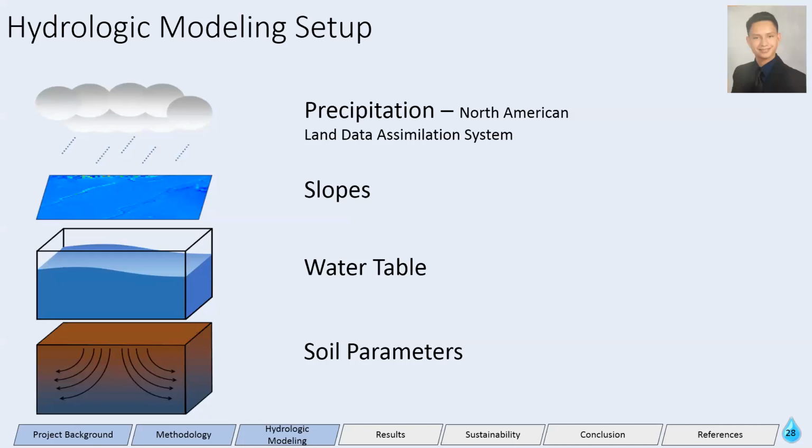In order to begin the modeling process, we would first need to add our data inputs into the model. Ultimately, our main goal was to try and create an exact representation of groundwater movement, and in order to do so, the key components that were added into the model were precipitation, domain slopes, existing water table, and soil parameters.